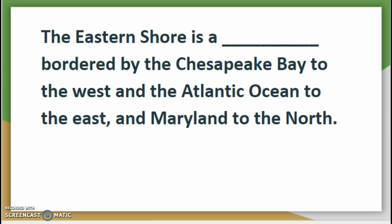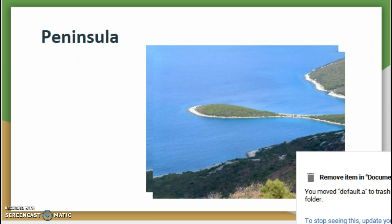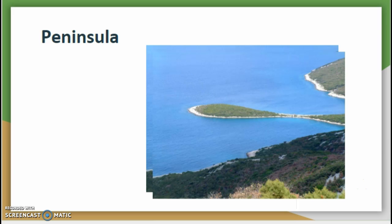The eastern shore is a blank, bordered by the Chesapeake Bay to the west and the Atlantic Ocean to the east, and Maryland to the north. It is a peninsula. Remember, a peninsula is a piece of land bordered by water on 3 sides.